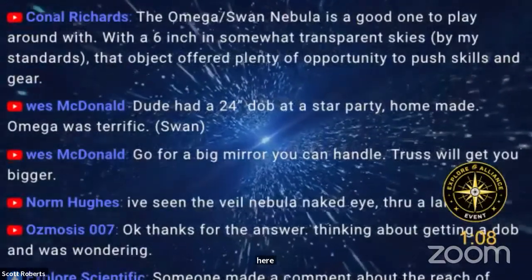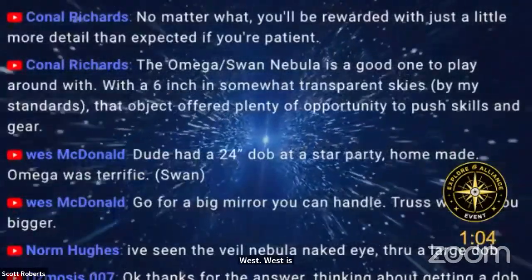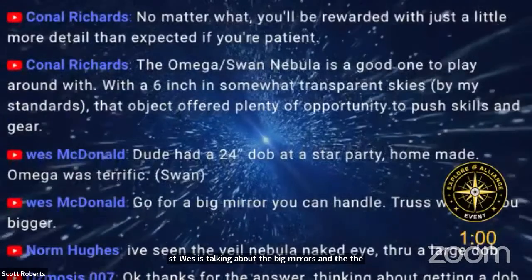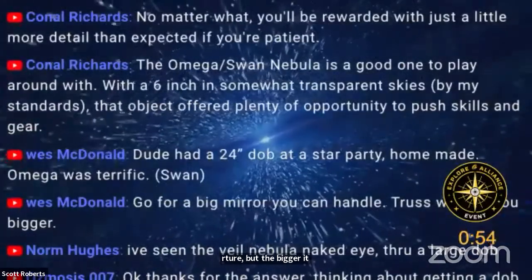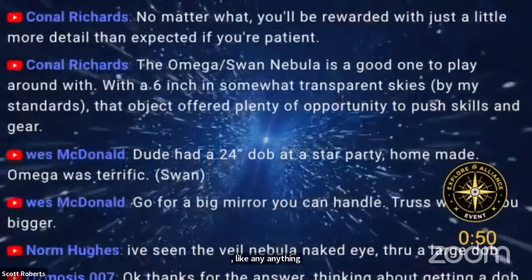Wes is talking about the big mirrors and the Omega. The Omega looks good in almost any aperture. But the bigger it is, the more detail you can see, like anything else. Norm, you've seen the Veil Nebula through a large Dob.